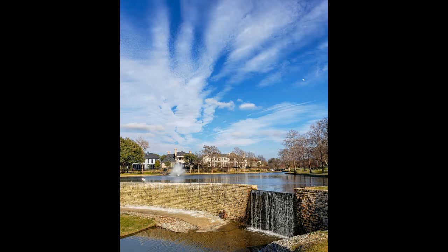Sublime Suburban Landscape received a score of 11. The waterfall in the foreground is really beautiful. The motion of the water was frozen because of that fast shutter speed and all that light. It's nice and sharp. There's a lot of detail there, which is great.